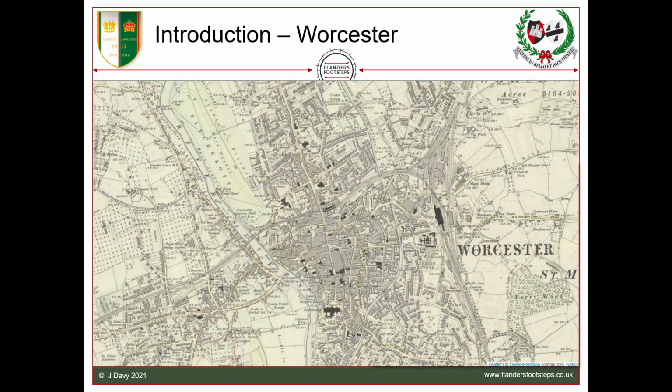And we can look at a contemporary map which reflects that, with the cathedral at the bottom, the mass of the railway junction out to the east.